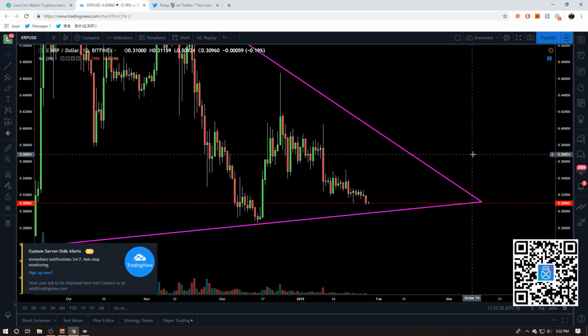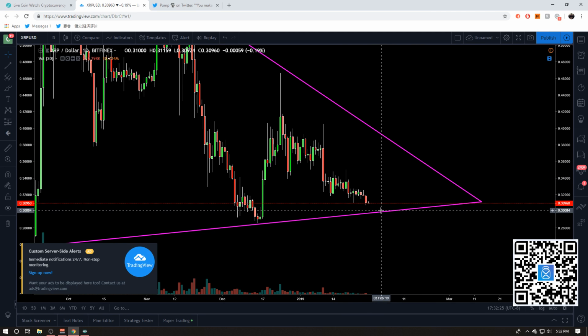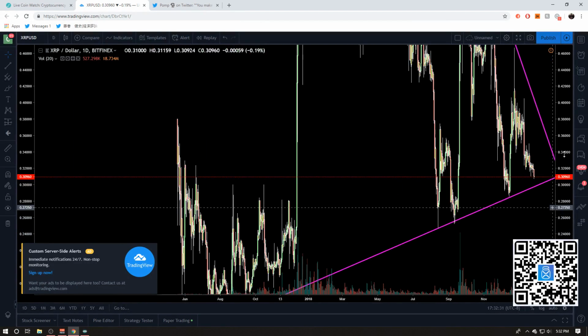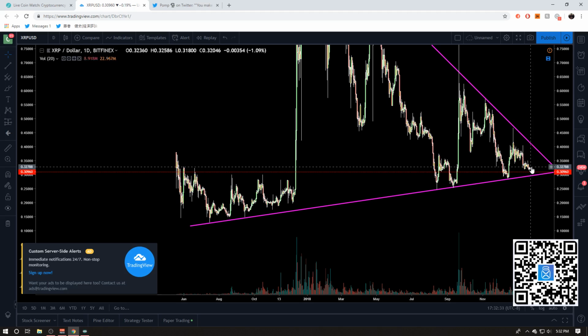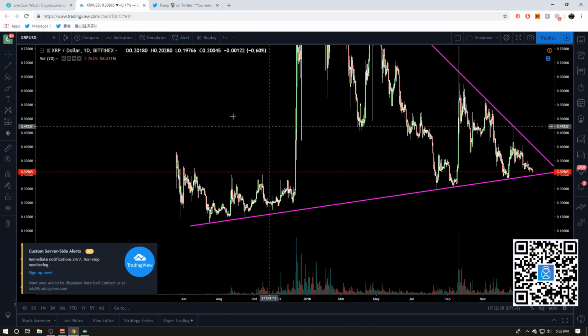But the thing I want to update you guys on is that basically we are starting to creep down towards this support level, or this trend line, I should say, right here. As you can see in the previous video, in the past, this trend line is very, very well respected over the last 2 years on XRP.